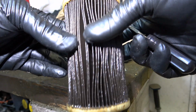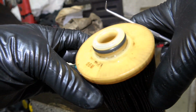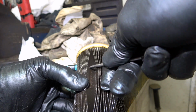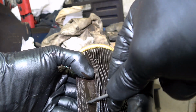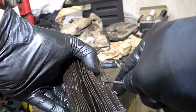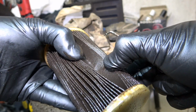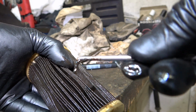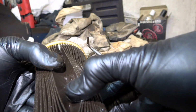Right, so let's see now. Not really any markings on it. What does that say? OBM. But I think this is original. But anyway, if we look in here, I'd say that's pretty blocked. It is completely covered in muck.